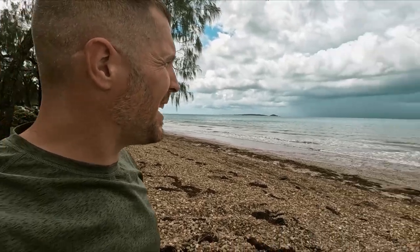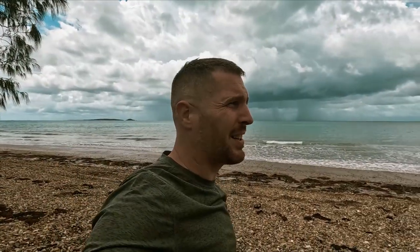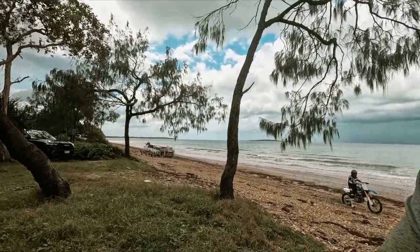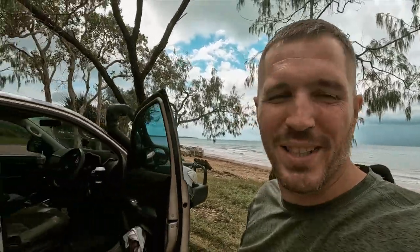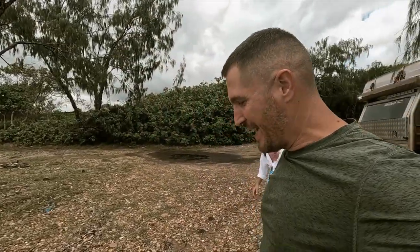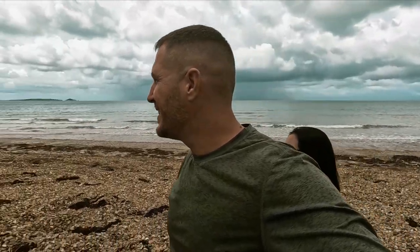Bit overcast today, good old rain in the back. Oh gosh, did we miss the rain? So there's the first casualty right there. He's got bumped. Yeah, so one of the guys on the motorbike just had a yarn with us, and he said that there's a couple of cars already bumped on the beach, so it's no point even trying to attempt to go along here.